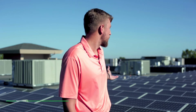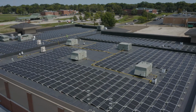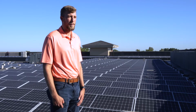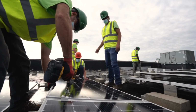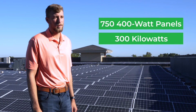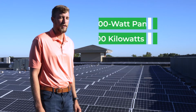We're out here at the new Shelter Insurance building. As you can see, there's a 300 kW solar array behind me. This is a part of their new addition to their facility that they just added about a year ago. This system will be up and running for the new data storage facility that they are running out of this building. It's the largest system on Columbia Water and Light's grid from an end-user customer perspective.